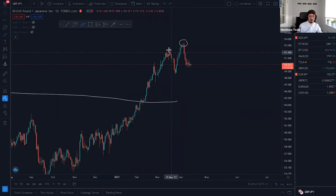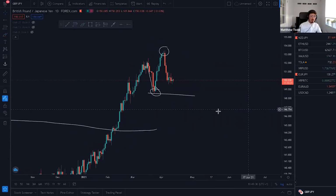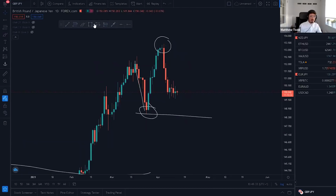And then this is your pullback. So this is where your leg came from. So we know that the daily structure on GJ is actually still bullish, even though we're in a bit of a range at the moment on the smaller time frames. This is kind of where I'm saying I don't want to get involved at all. We're still technically in bullish territory as long as we respect this level.